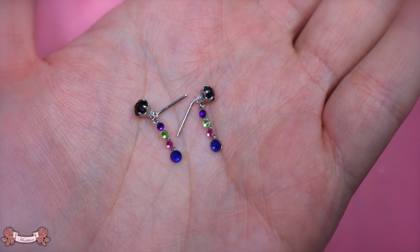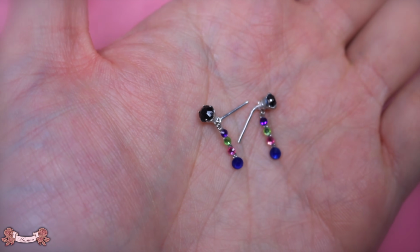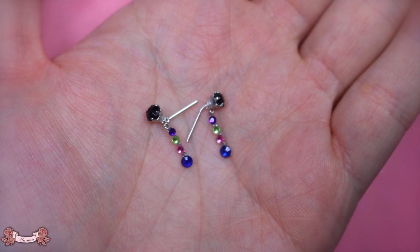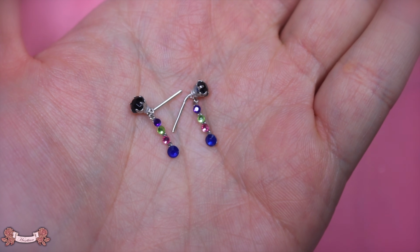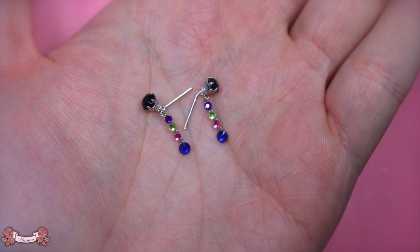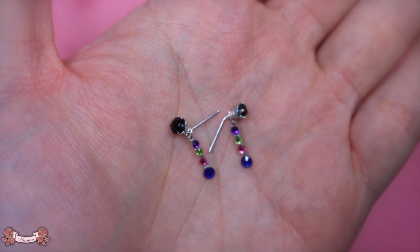I also made her earrings, which are made out of an actual earring of mine. Again, I just attached some chains to it and I glued some gems onto it. These are supposed to be heart shapes on Chappell, but come on, again, we have a whole scaling issue.